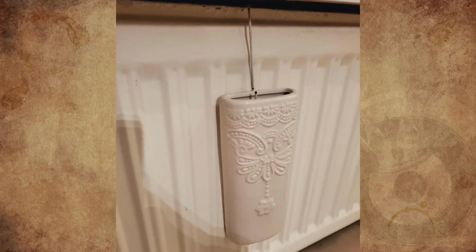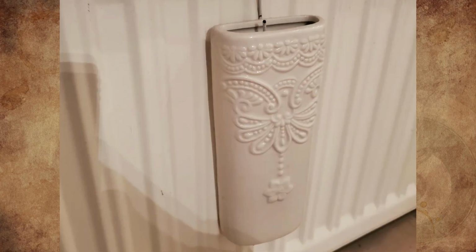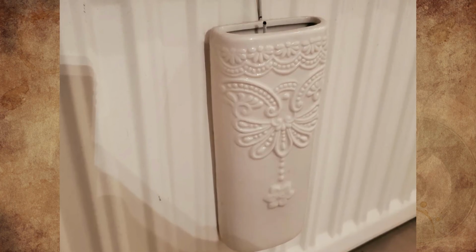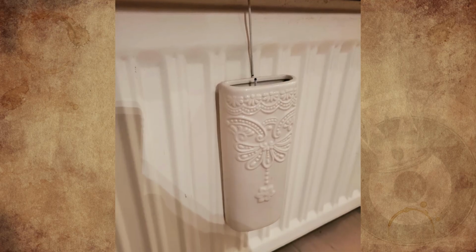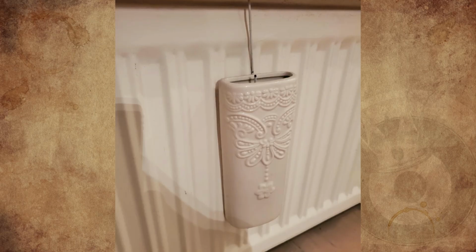What is this ceramic vessel hanging from the radiator? I'm in the Netherlands and it's been a mystery since we moved in. It's empty right now, around 35 centimeters long and 15 centimeters wide. Any ideas?